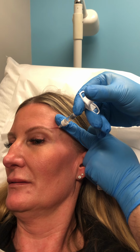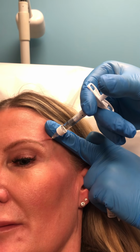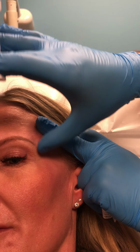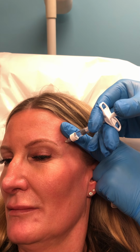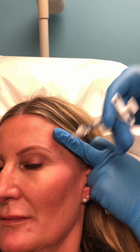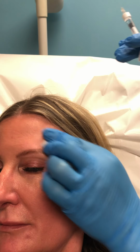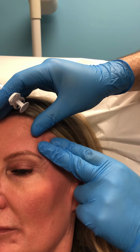Go close to the whole thing, and then I don't know if you can see below my syringe here, you can see this area filling in. One more. Sorry, sweetie. Good? Wow, that was quick. I still have just a quarter left. I might put in one more here.